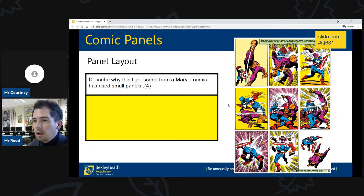If you were using larger panels, that might be used to slow down the pace of a story. For example, you might use an emotional scene between two characters, or something set at the start of a comic to introduce the setting, the location, or maybe a character, and they would use larger panels in that sense. So in different contexts, different size panels are used, and that's just one of the things that we look at, because you need to apply this knowledge when you create and design your own comic.